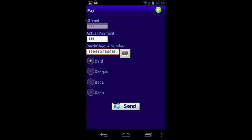If paying by cheque, click on the cheque button and enter the cheque number as a record. If paying by BACS, click on BACS. The seller's bank account details have already been recorded earlier and the payment will automatically be made to the client.